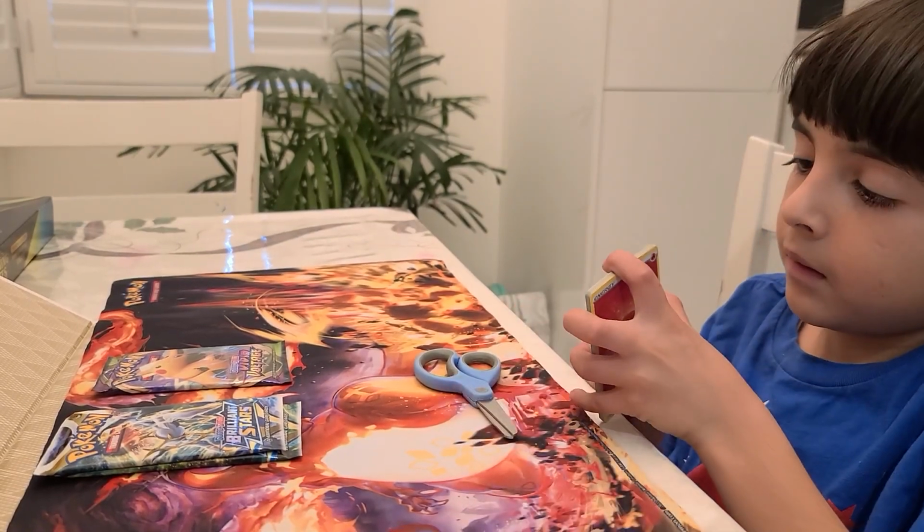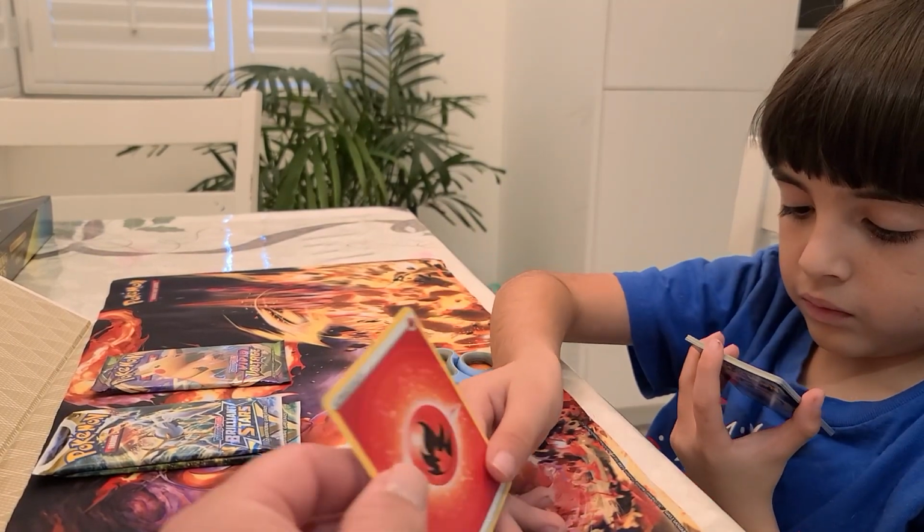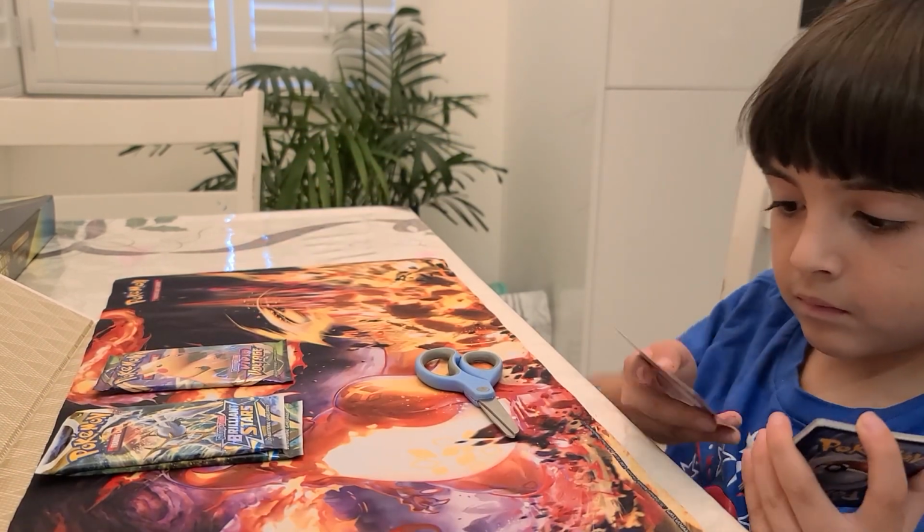2, 3, 4. All right. We are excited here. We want to know what we're going to do. We have here first card, Fire energy out of the Brilliant Stars packet.